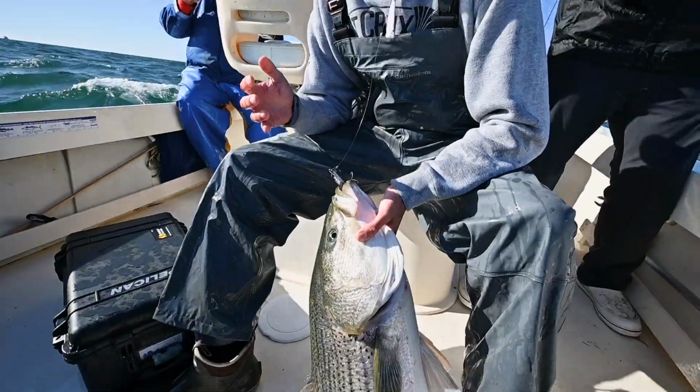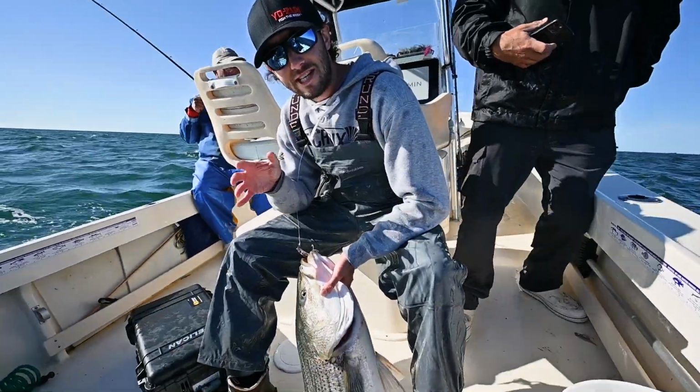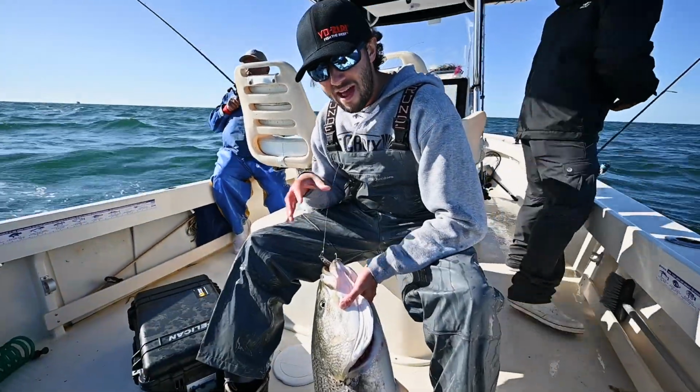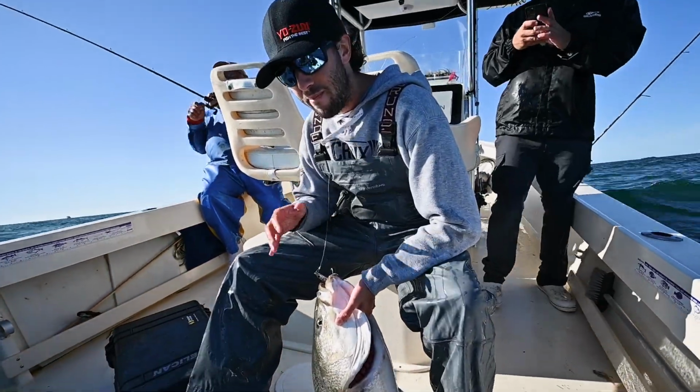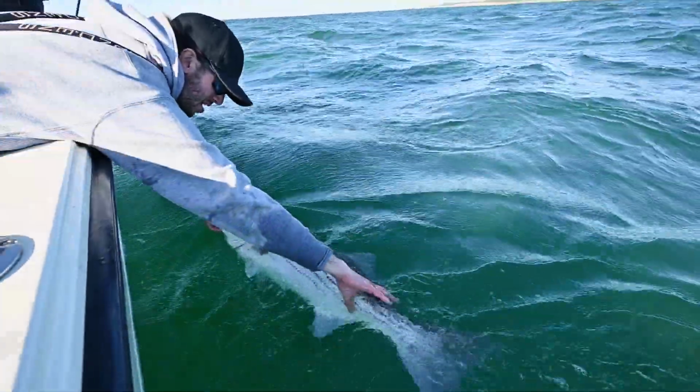I cast it up tight with the Hydro Monster Shot. Immediately as it hit the bottom and I jigged it, this fish jumped right on it. After a long fight, I finally boated him. We're gonna unhook him, we're gonna release him right now.